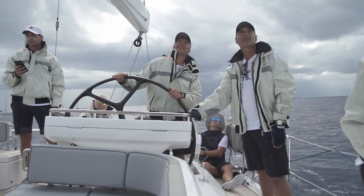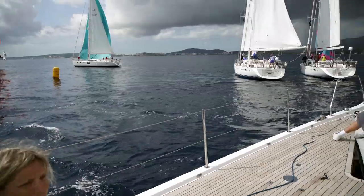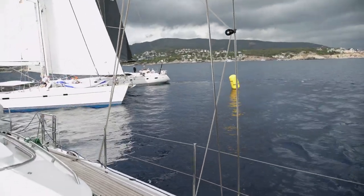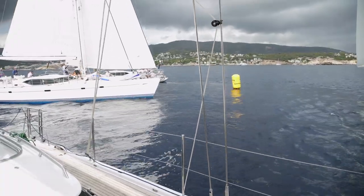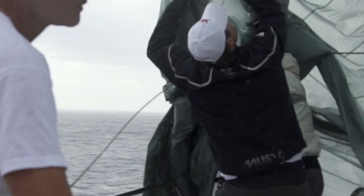Almost racing here. I'm sure it was difficult for most, but then by the first mark, chaos. We managed to get around, as you saw, in a decent way. But then from there on, all the way out to the point, anybody's guess and luck, I would say.